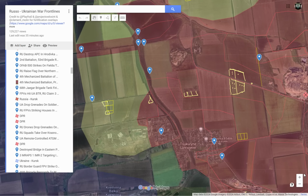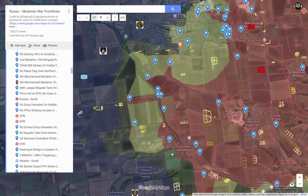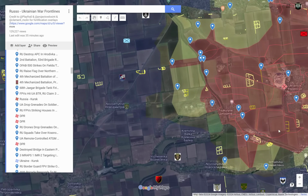Tsurkurnia, having Tsurkurnia sort of solidified the Russians' control over the southern flank of the Selydove region, because then from there they could branch off, utilizing the windbreaks for protection, for concealment for their troops, and then also armored attacks occurred in tandem northwards. Then at the same time, they started branching out westwards, taking over the entirety of Tsurkurnia, even west of the red line.